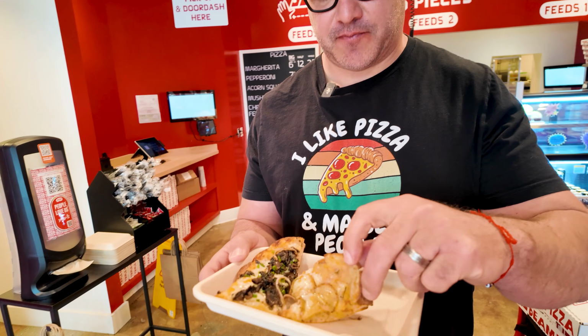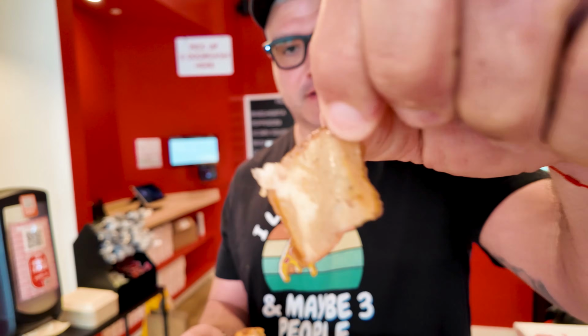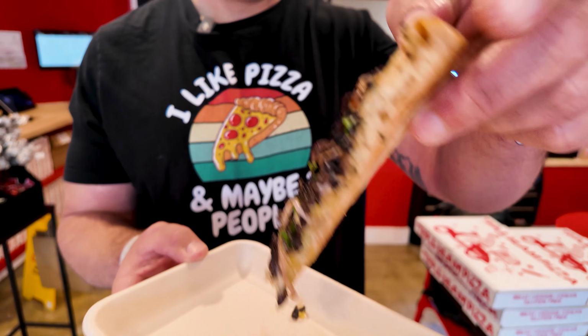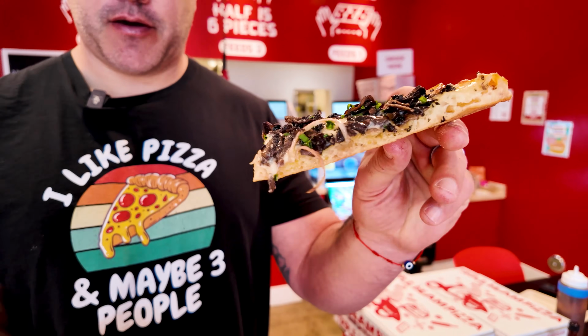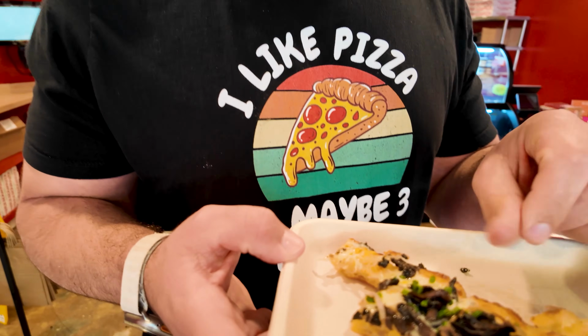These are really thinly sliced potatoes, so they're not overly heavy. Look how thin that thing is. And then I'm going to do the mushroom one. Conveyor oven too. Interesting. Ooh, I like that one.